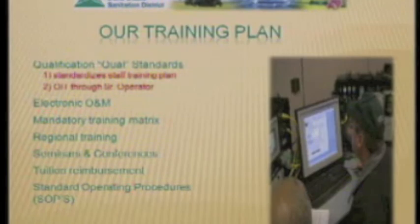So every operator knows from the day they step in the door to a senior level operator what they have to do to accomplish each step. It's all spelled out. It's provided to them in their training binder, and they know that there are no shortcuts. There isn't any way to get around what has to be done. It's a mandatory training program.